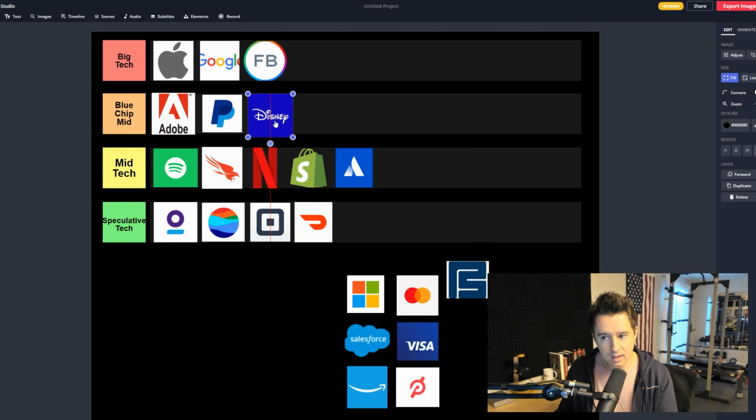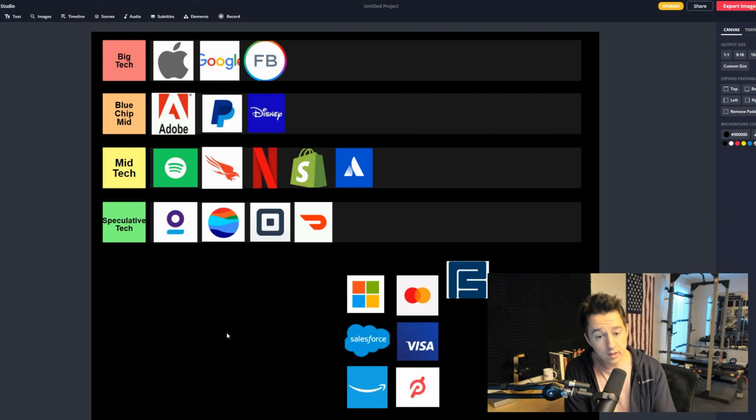I think that Disney is a blue chip tech company. Blue chip because of the resilience of their business. The only thing that really hurt Disney was a pandemic. And now that they have Disney Plus, I think they'll have an even better, more resilient blue chip type of business. So Disney's right there. It's one I'm bullish about. I've made a lot of videos and content about Disney, so I won't talk about it much here, but I think it's in that blue chip category.